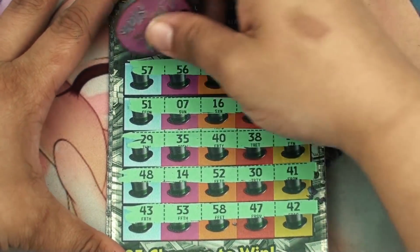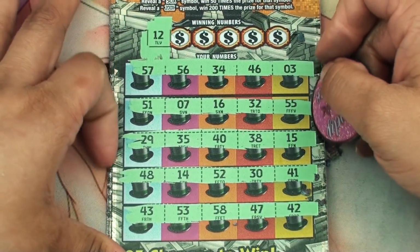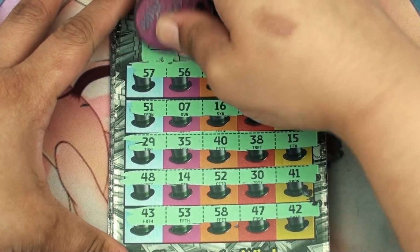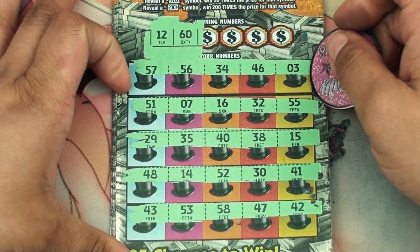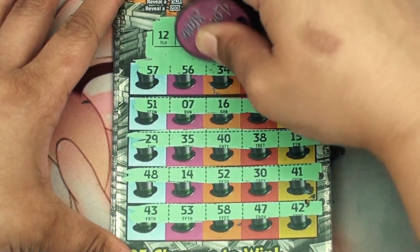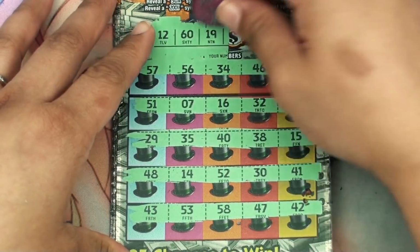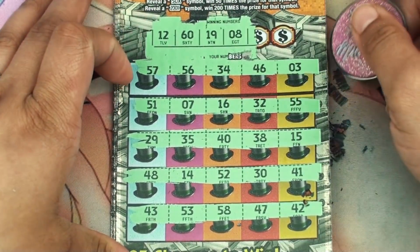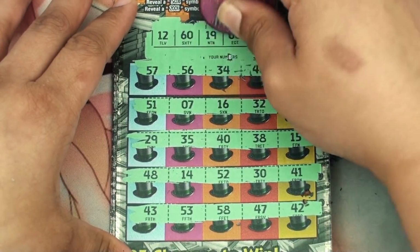Alright, ticket 17, come on. 12. I don't feel like we've had many wins this book. We're far behind. 60. But all it takes is just one ticket, guys. Just one. One good one. 8. 59.